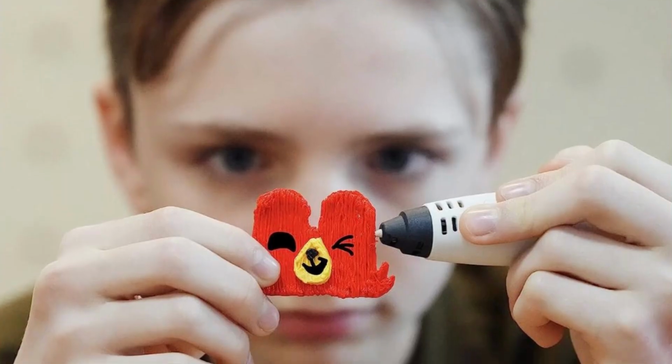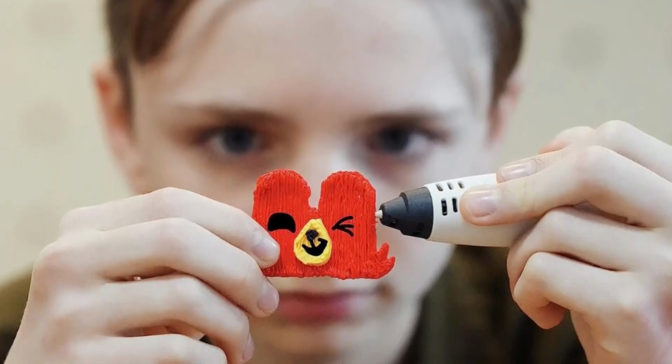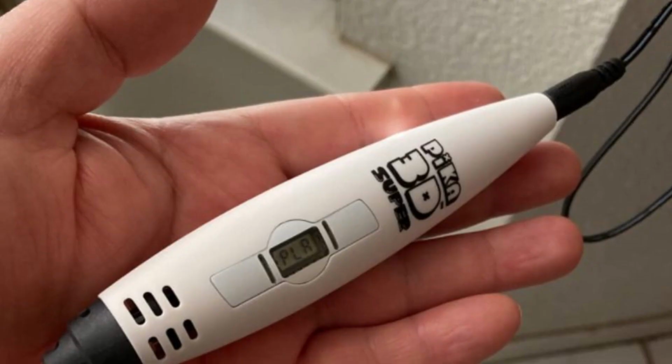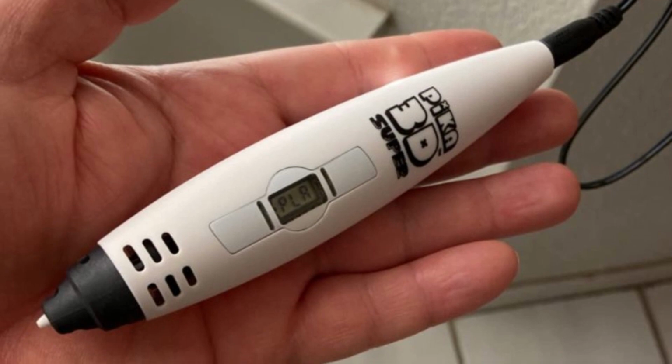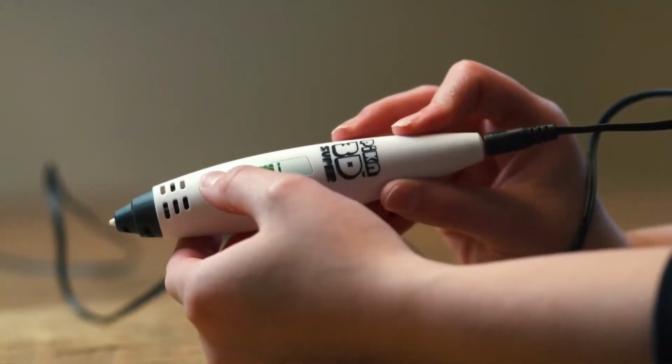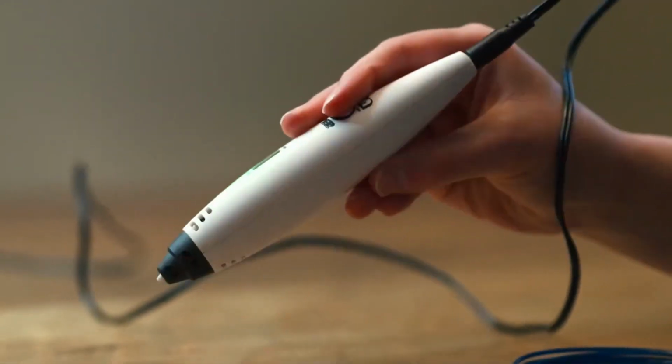Not only is this printing pen a source of entertainment, but it also serves as a useful and reliable learning tool. It has applications in various fields, such as math, architecture, science, and more. It provides a hands-on experience that enhances learning and understanding practically and engagingly.